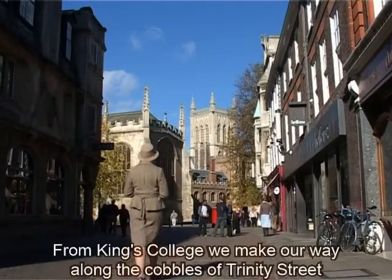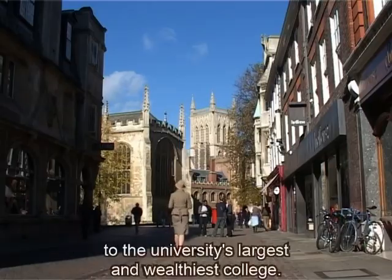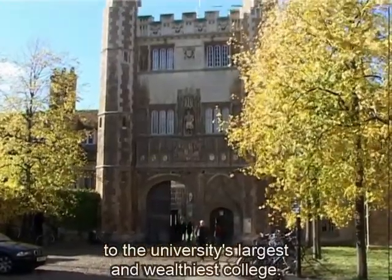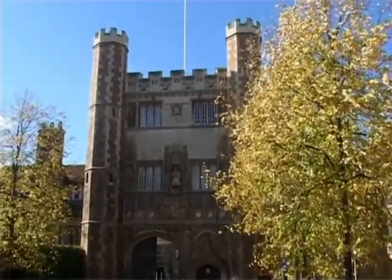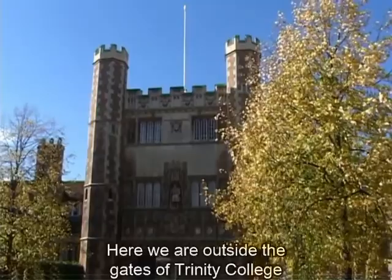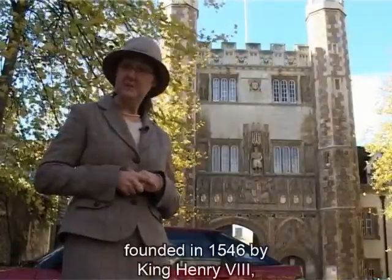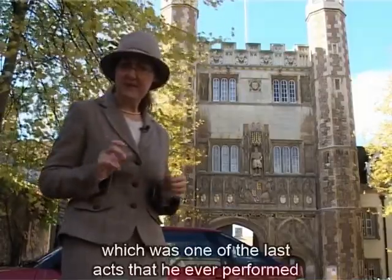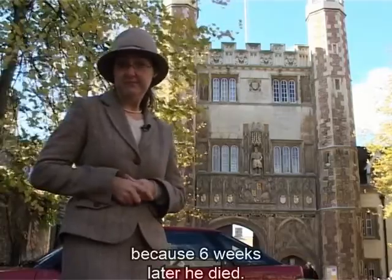From King's College, we make our way along the cobbles of Trinity Street to the university's largest and wealthiest college. Here we are outside the gates of Trinity College, founded in 1546 by King Henry VIII, which was one of the last acts he ever performed, because 6 weeks later he died.